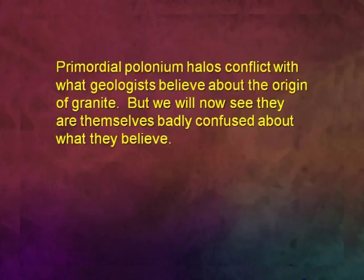It's important that we understand that what we're dealing with here is something observational. It's not theory. We're seeing these halos in granites all over the world. Primordial polonium halos conflict with what geologists believe about the origin of granite.